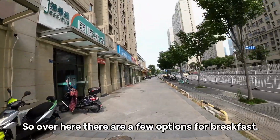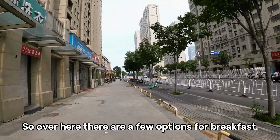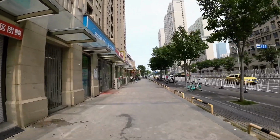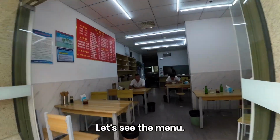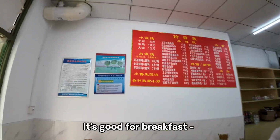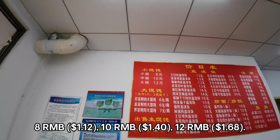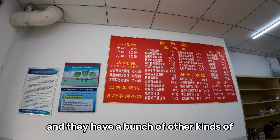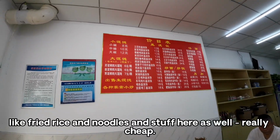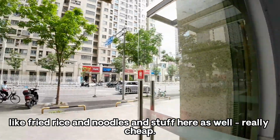So over here, there are a few options for breakfast. There's a wonton place. Yeah, this place. This is the menu. Good for breakfast. 8 kuai, 10 kuai, 12 kuai. There are different sizes, and they have a bunch of other kinds of things like fried rice and noodles here as well. Really cheap.